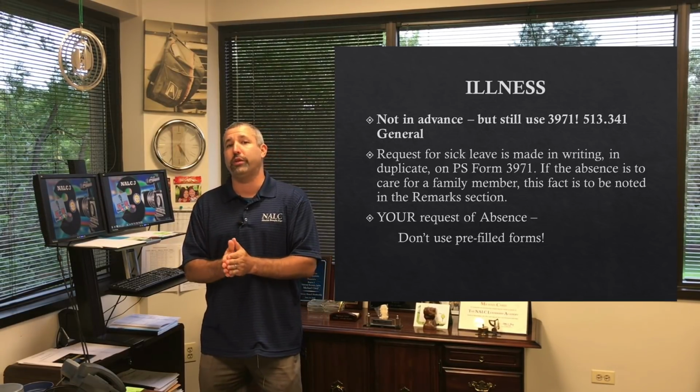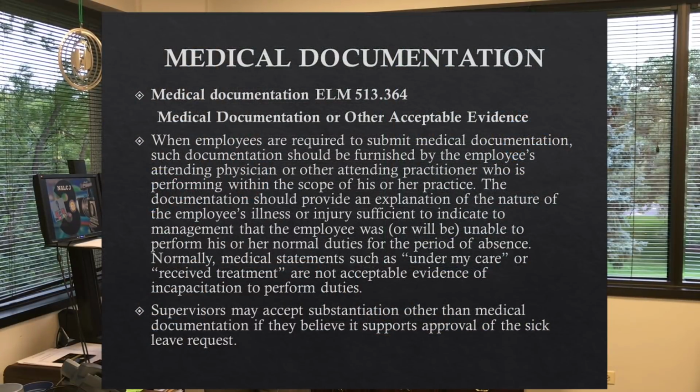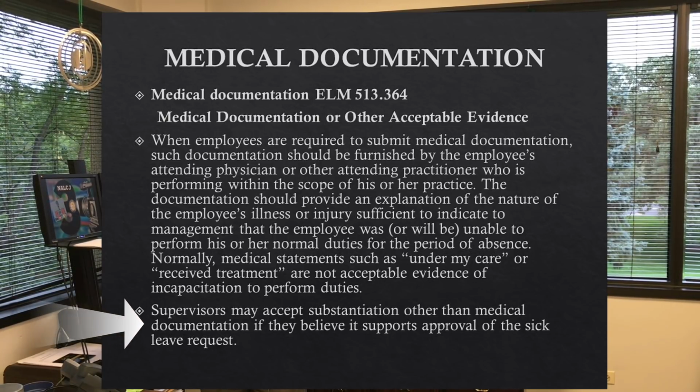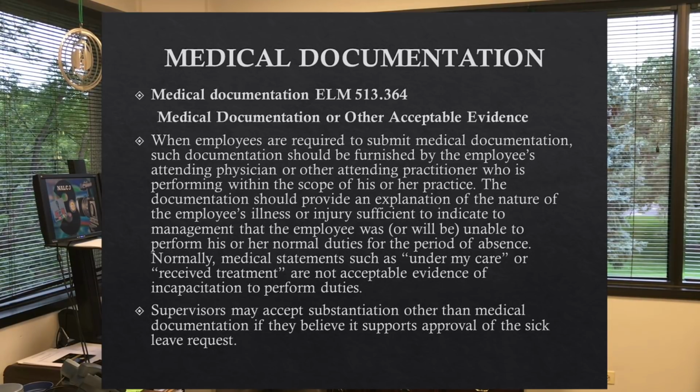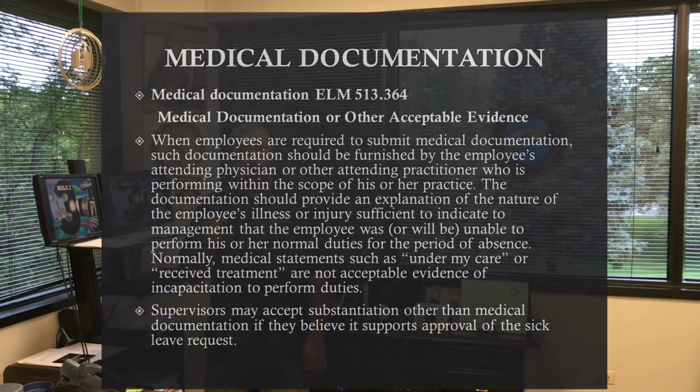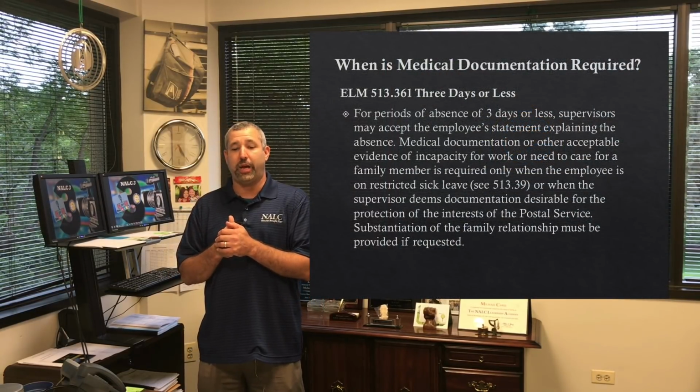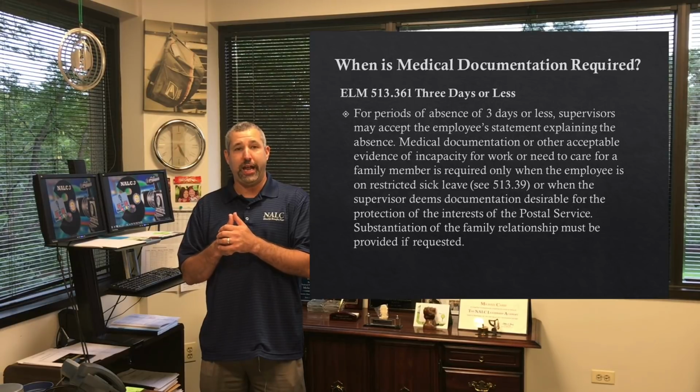Now, sometimes medical documentation is going to be required, and that's what we're going to talk about here today. Medical documentation is listed up on the screen. You can see what is defined as medical documentation from your physician. It also says that your supervisor may accept substantiation other than medical documentation if they believe it supports the approval of the sick leave request. Now, when is medical documentation required? For periods of absences of 3 days or less, supervisors may accept the employee's statement explaining the absence.